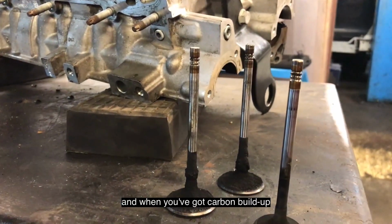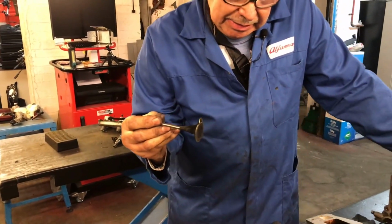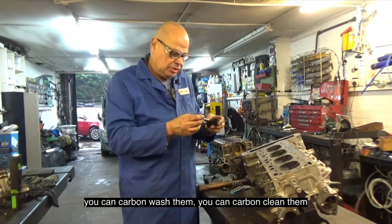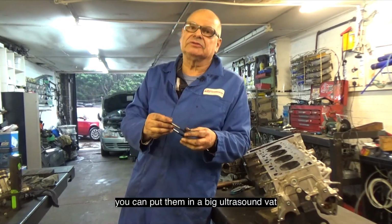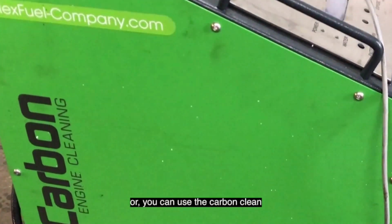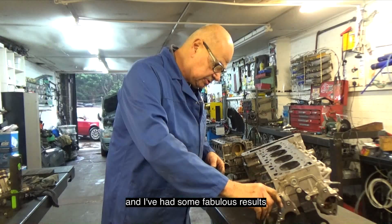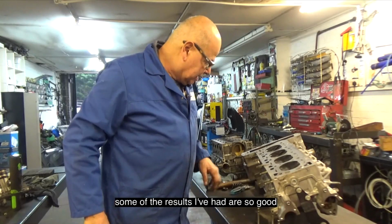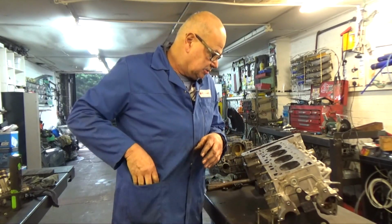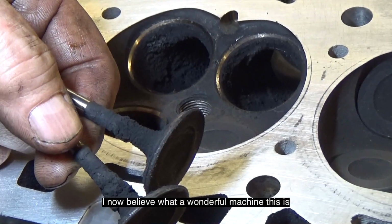And when you've got carbon build-up, how would you get rid of it? Well, you can strip the head, you can take all the valves out, you can carbon wash them, you can carbon clean them, you can put them in a big ultrasound vat, or you can use the carbon clean, the Flexfuel cleaner, which I've done. And I've had some fabulous results. Some of the results I've had are so good, the customer can hardly believe it. And because I've done so many, I now believe what a wonderful machine this is.